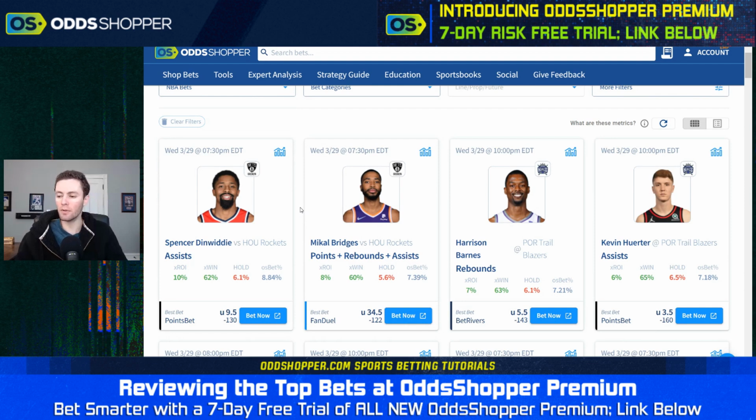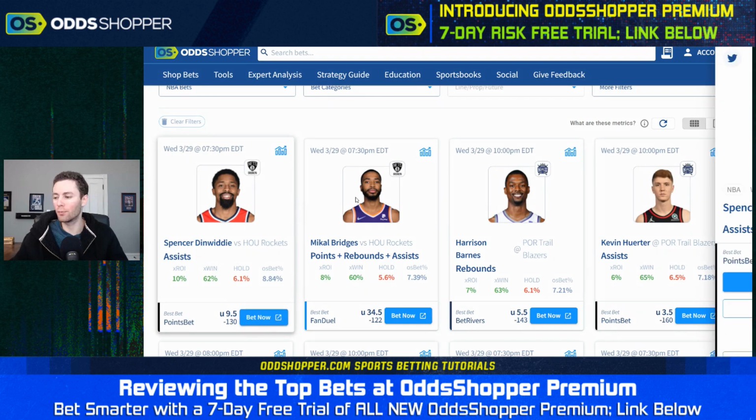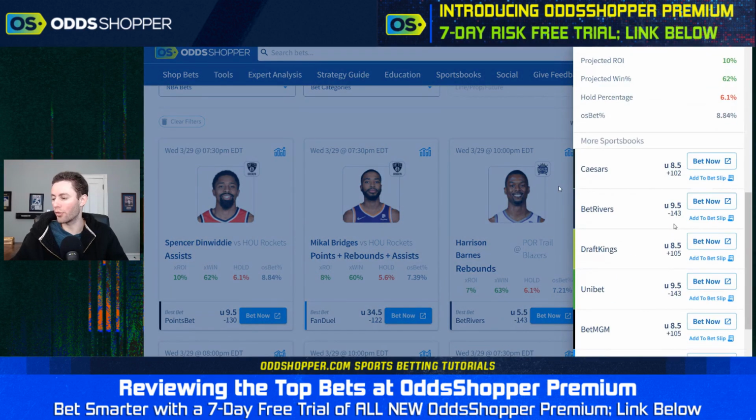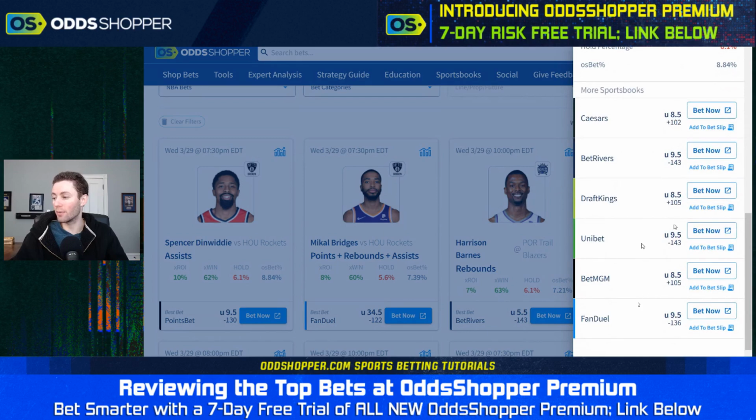And a couple of lines that stick out right away from the Nets. I know they have a great matchup against the Houston Rockets, but 9.5 assists is a really high number for Spencer Dinwiddie. If you look at it at PointsBet, it's minus 130 for the 9.5 compared to some other books. A lot of other spots have it at 8.5. FanDuel has the next best line, 9.5 minus 136. I would consider that a playable line. I think that is decent value. BetRivers, Unibet minus 143. I'd stay away from those lines, and I'd stay away from the 8.5 at DraftKings, BetMGM, and we could get the 9.5 over at FanDuel.